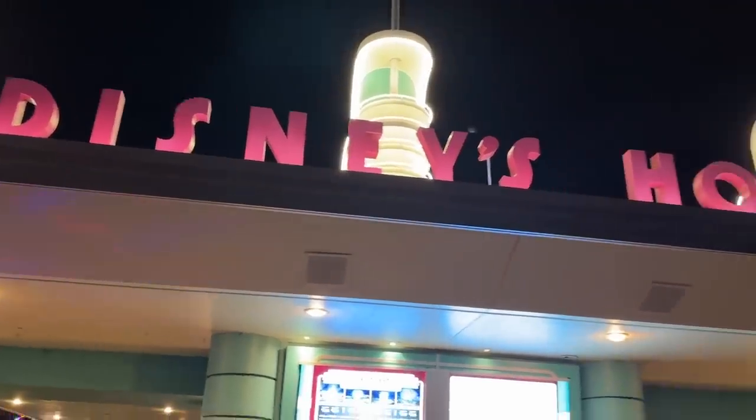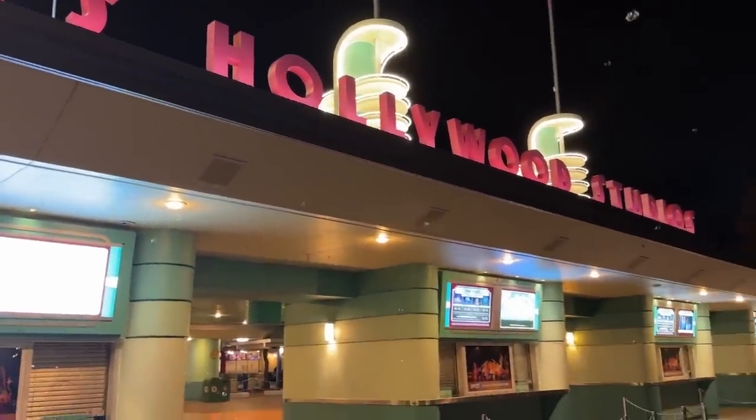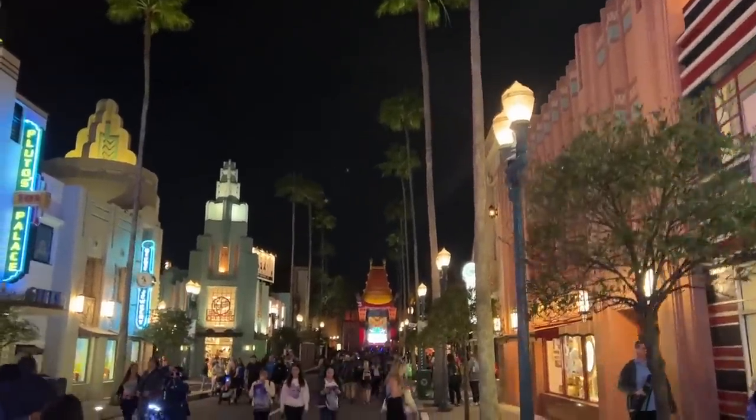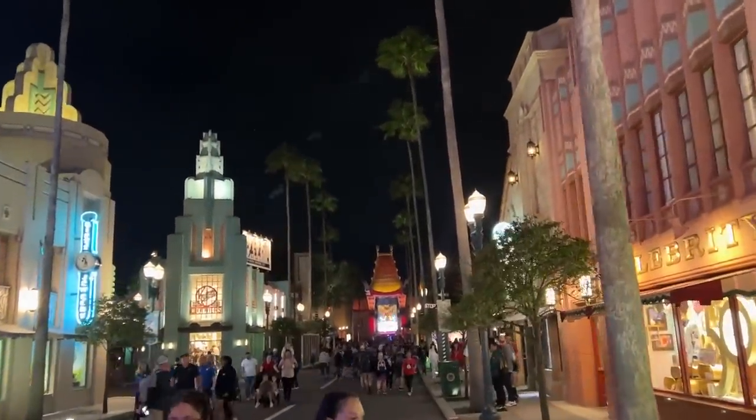We made it into Hollywood Studios. We're headed first to Toy Story Land. We're a little late for our Slinky Dog Dash Lightning Lane. However, we're gonna ask very nicely if we might possibly enjoy it.